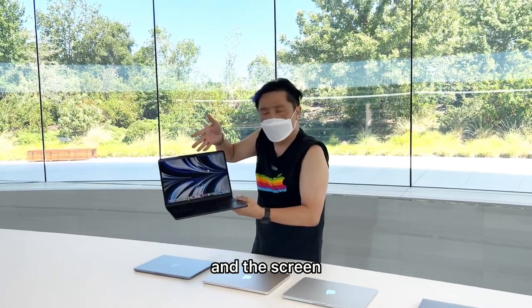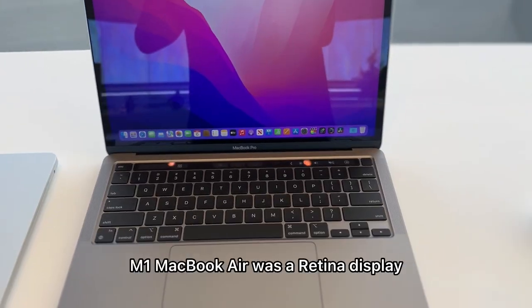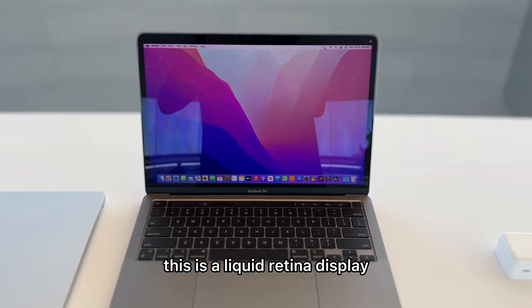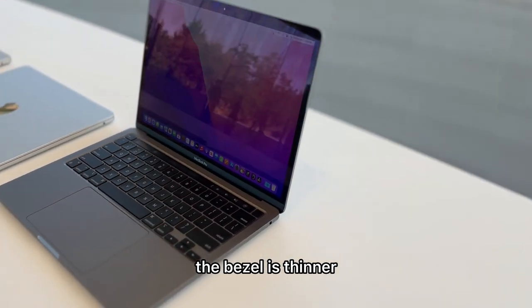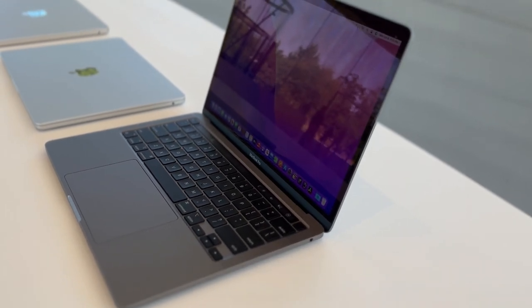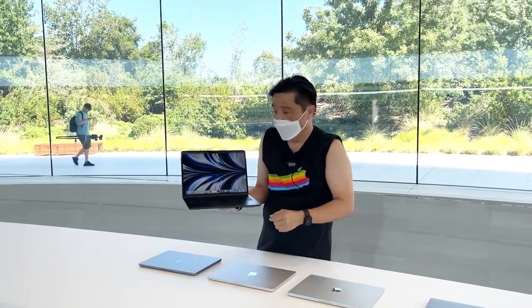And the screen, it's the Liquid Retina screen. The M1 MacBook Air had a Retina display. This is a Liquid Retina display. They upgraded the display. The bezel is thinner, the display is brighter, it's 500 nits. 500 nits, 25% brighter than last year's MacBook Air. I don't know how they do it.